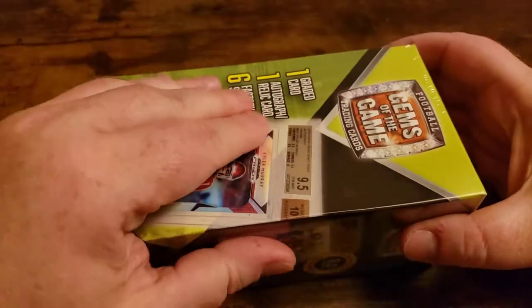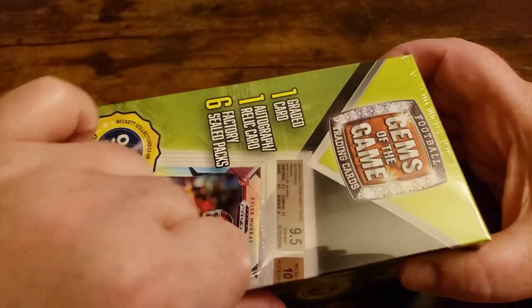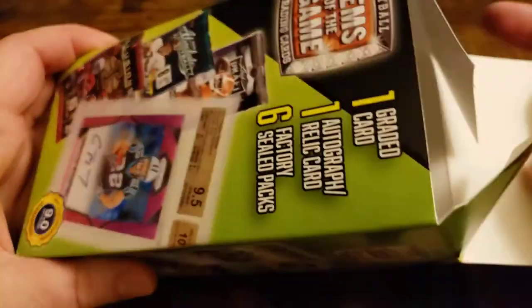The first one of these I opened on the channel was a real bust. I ended up getting two 2012 packs and a 2014 pack, I believe, and it was all mostly trash. The second one, I did get a pack of Donruss 2018. I pulled Josh Allen, the rookie, out of it. So that was pretty cool.